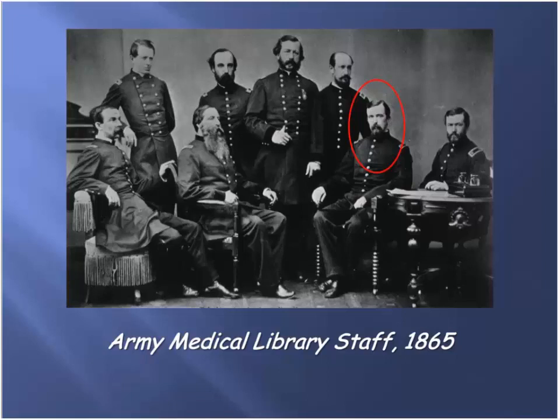So the Army Medical Library collection remained quite small until 1865, when this thing called the Civil War was beginning to wind down, and it was decided that all the books that had been collected needed a more permanent location and a more permanent curator. So the gentleman in the middle is the Army Surgeon General. This is his staff. And the gentleman that I put in that nice little oval is a guy by the name of John Shaw Billings.